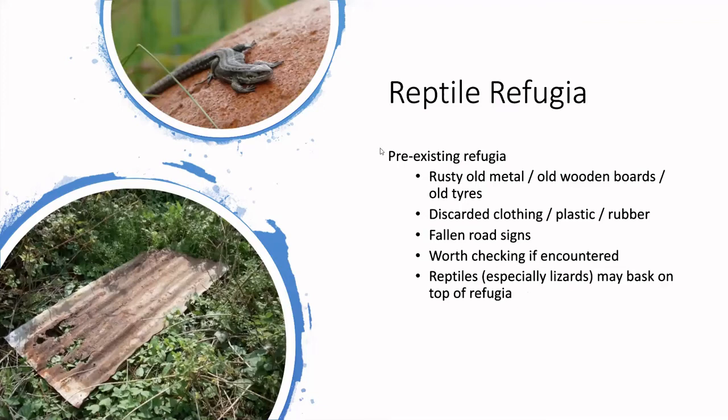So it's worth noting you do get pre-existing refugia. So you know, maybe like me, you can't afford to load up all the sites that you like to visit with refugia. It's worth taking a look as to whether there's something that already exists there that might be considered a refugium for reptiles. So old rusty bits of metal, road signs, anything that's been discarded that's going to provide shelter for a reptile and hopefully provide a bit of heat for them as well.